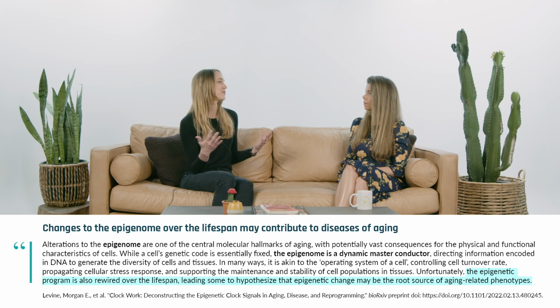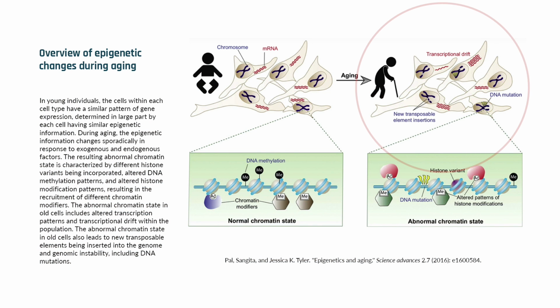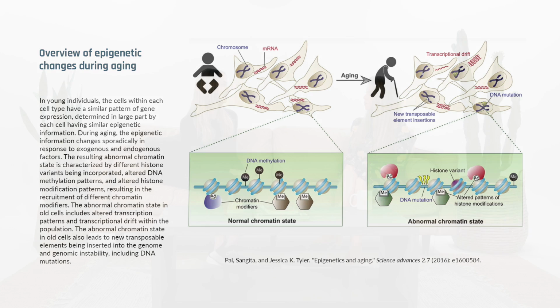The problem is that this program gets completely rewritten with aging, and we don't know exactly why, whether it's errors or whether it's just the program having glitches along the way. But we think that this then produces cells that are not adapting correctly to their environment, or maybe doing things they shouldn't be doing. And potentially this is something we think might cause aging, although there's still some debate on whether it's truly causal in the aging process. And I would say no one really knows yet what the true causes are.